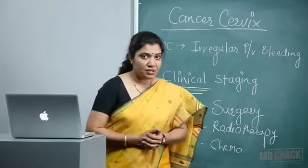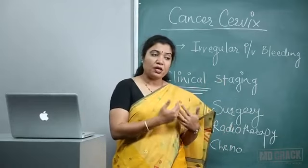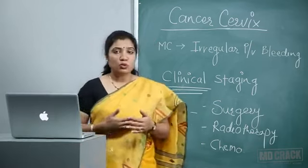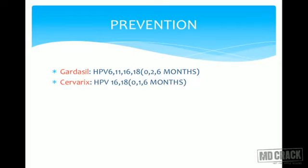So how can we prevent CA cervix? We have seen that it has a long period of involvement. For a pre-malignant lesion, we can detect it in early phases and then treat it by different modalities like ablative methods, excision methods or surgical methods. But can we really prevent it? Now there is work going on this, and there are 2 types of vaccine released in the market. One is Gardasil and one is Cervarix. These are the vaccines available against HPV 6, 11, 16 and 18. Gardasil is a quadrivalent vaccine against these 4 types of HPV, and Cervarix is bivalent against HPV 16 and 18. 3 doses, Gardasil at 0, 2, 6 months and Cervarix at 0, 1, 6 months.